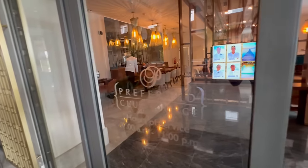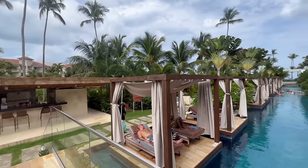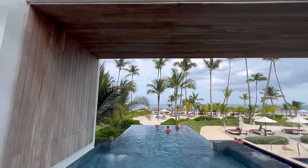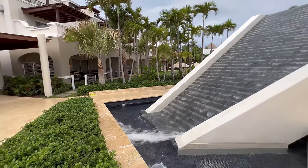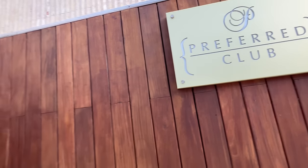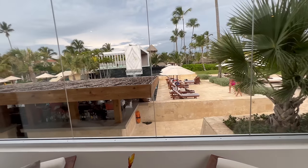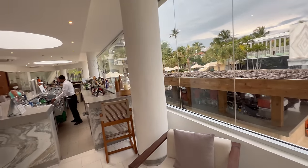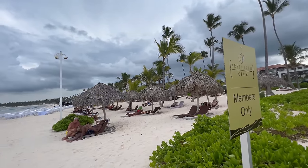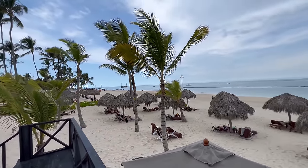Before I give my rating on this property, I do want to talk about Preferred Club. I had no idea that there was a separate exclusive club, which basically gives you access to higher end amenities here at Secrets Royal Beach. I just thought all inclusive was all inclusive, but there is a Preferred Club, and that does get you club access, access to additional restaurants, and access really to a separate portion of Secrets. And I'm talking the Lazy River Bar, 2 infinity pools, another swim up bar, and a Preferred Club lounge that overlooks all the pools and the beach. And only Preferred Club guests can get to those spots.